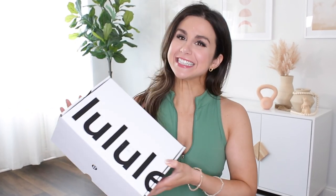Since I gave Lululemon a try, and I don't know if you guys have heard, I'm sure you have, that they actually launched their very first pair of sneakers. That's right, they launched the Blissfeel a few weeks ago, and right away I was like, you know what, lululemon.com, let me see what you're about.